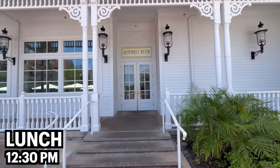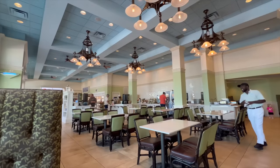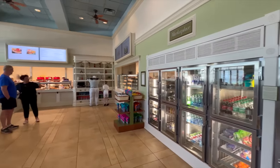I'm excited to see what the cheap food at the most expensive resort is like. Welcome to the island of Gasparilla, where all of your saving money dreams may actually come true. This is the inside of the restaurant. Very cute. It didn't feel like cheap dining at all. It still felt very nice.